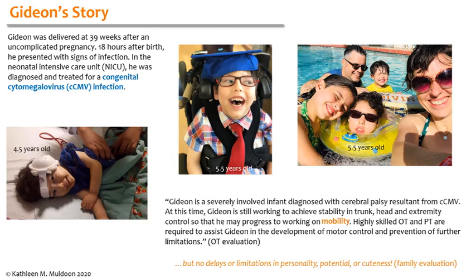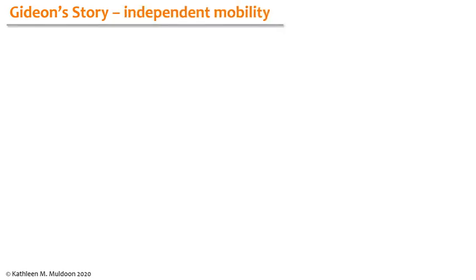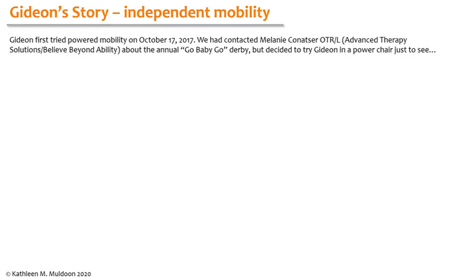But I wasn't asked to talk to you about how cute he is. I was asked to talk to you about his journey towards independent mobility. Gideon's journey towards independent mobility begins when he met his current OT, Melanie Konatzer, who works out of Advanced Therapy Solutions and also has a nonprofit called Believe Beyond Ability.